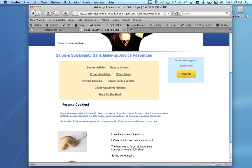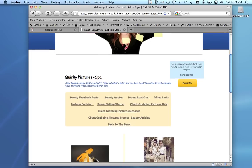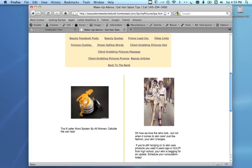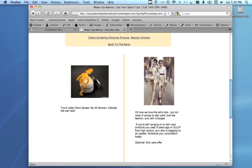All right, let's go to client grabbing pictures. This one is for spas. Again, I have always had a love affair with quirky pictures, and I use them in my own spa. And I also like to teach, but I don't like to be preachy about it. So I thought of the idea of pairing a retro picture with the idea of hanging on to your skincare long after your skin has changed.